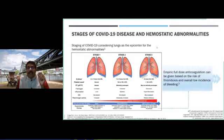As the disease progresses, the platelet count starts coming down and the fibrinogen levels keep changing and sometimes keep decreasing. Now we are anticoagulating these patients. The important question is, till what level can you continue the anticoagulation? When not to keep the anticoagulation?